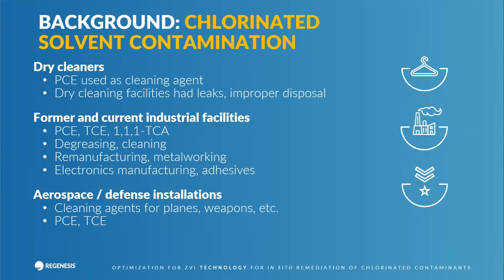You know, there's industrial facilities that use PCE, TCE, 1,1,1-TCA, degreasing, cleaning, adhesives, etc. These sites number in the thousands across the country and across the world. There's also a lot of chlorinated contamination at aerospace and defense installations, where they were used to clean planes, weapons, missile silos, etc. So if you look at the universe of chlorinated solvent contamination, there's several thousands, if not tens of thousands, of sites across the U.S. and the world.